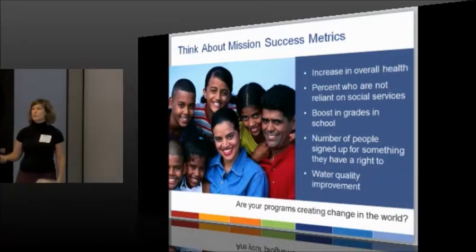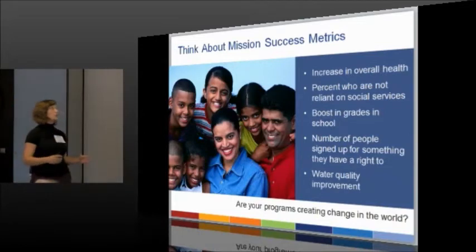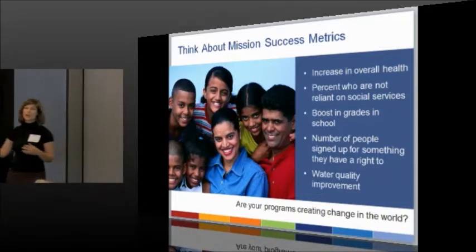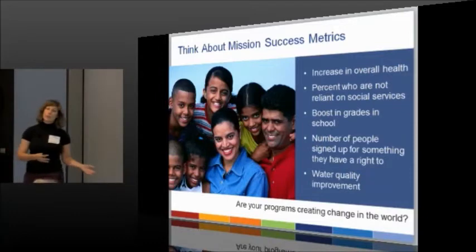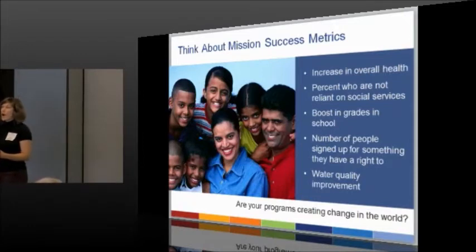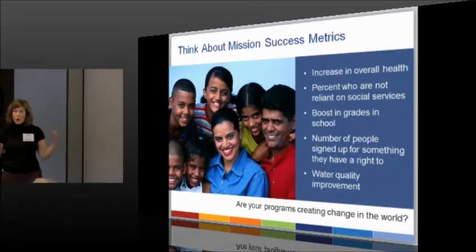So what is the boost in grades in school? What is the increase in overall health for an individual or for individuals in our program compared to potentially individuals not using our program? Are people in our program getting access to services that are theirs by right more than people who are not taking up activities within our program? Using these all together is going to give you this overall concept of mission success.